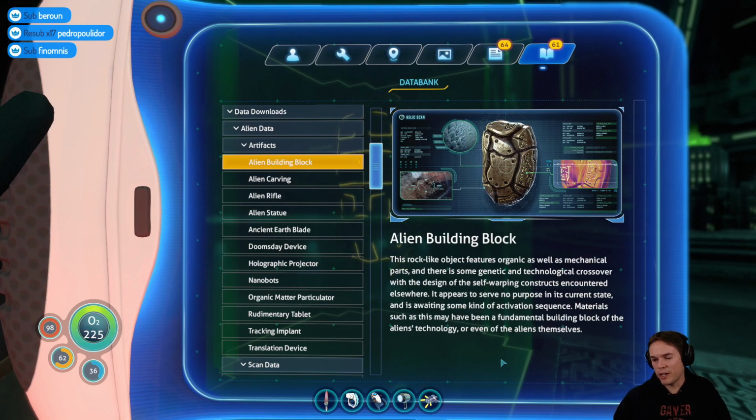This rock-like object features organic as well as mechanical parts, and there's some genetic and technological crossover with the design of the self-warping constructs encountered elsewhere. It appears to serve no purpose in its current state, and is awaiting some kind of activation sequence. Materials such as this may be a fundamental building block of the alien's technology, or even of the aliens themselves.